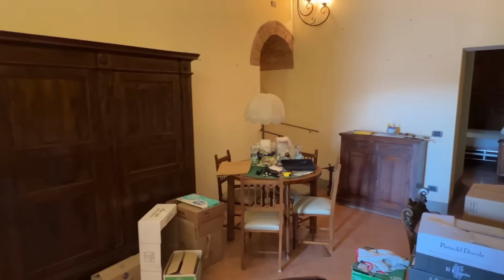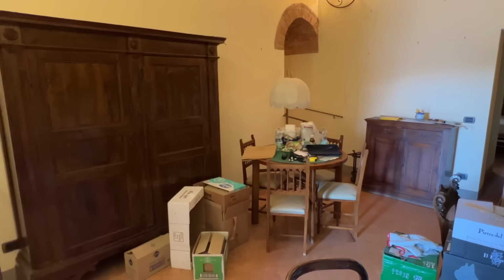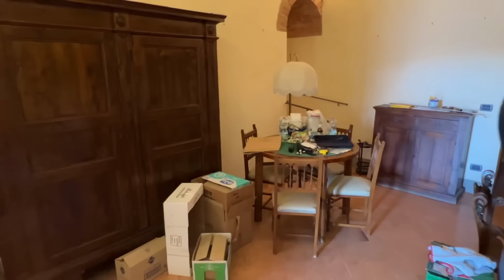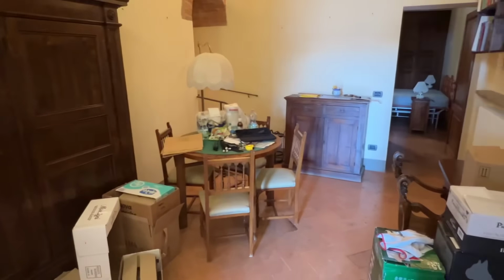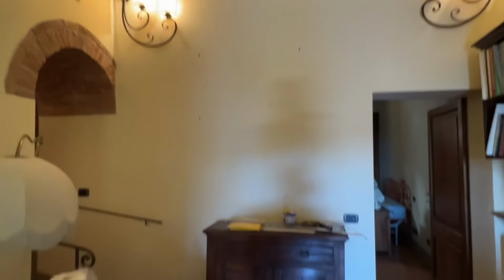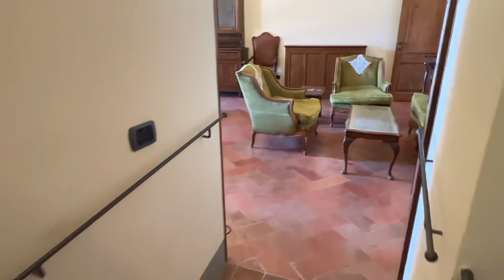But the property will be getting a total redo, because the one thing you're going to notice in this video, it's a little dark in here. It has a dark floor, it has yellowy walls, and we're going to change these things. We're going to go with a nice travertine stone on the floor. We're lightening up the walls, we're lightening up the furniture, and we're going to change the lighting, because these sconces don't throw a whole lot of light. So that's the entryway.